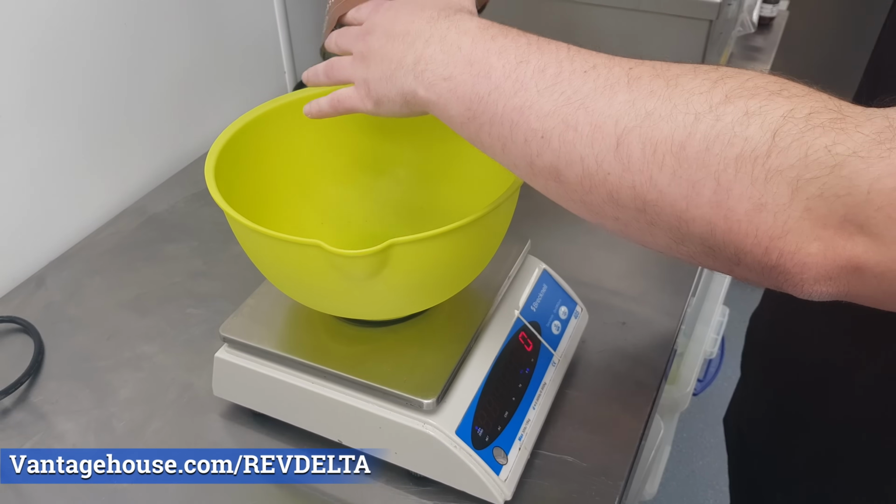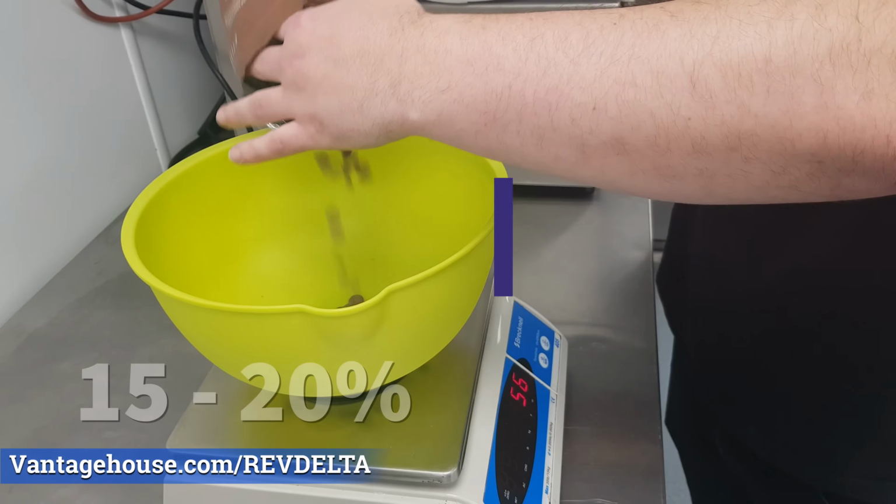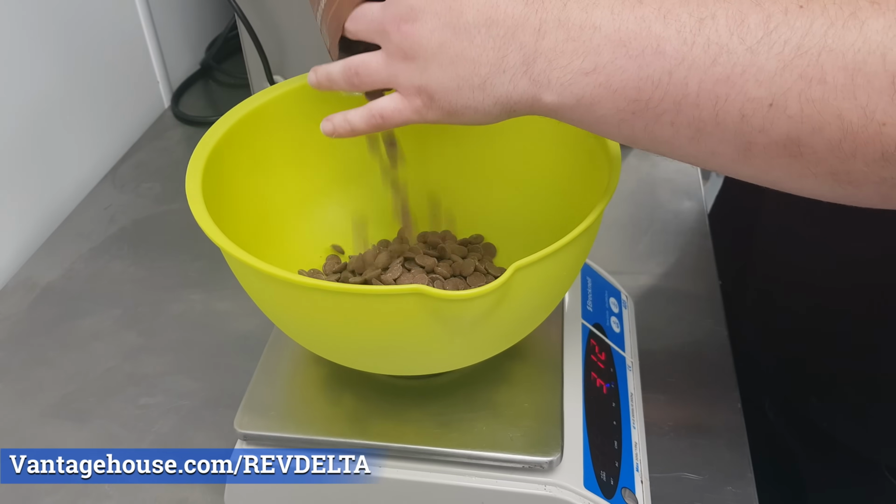While you are waiting for your chocolate to melt, you can weigh out your seed chocolate. This needs to be approximately 15 to 20% of the weight of the initial chocolate.